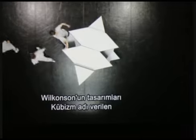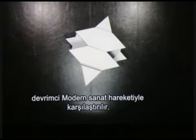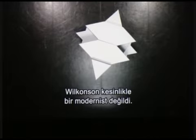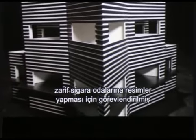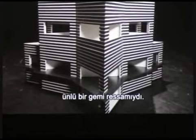Wilkinson's designs have been compared to the revolutionary modern art movement called Cubism. Although an overlap exists in the appearance of dazzle and Cubist art, Wilkinson himself was anything but a modernist. In fact, he was a celebrated marine painter, commissioned to create paintings for the elegant smoking rooms on board the Titanic and the Olympic.